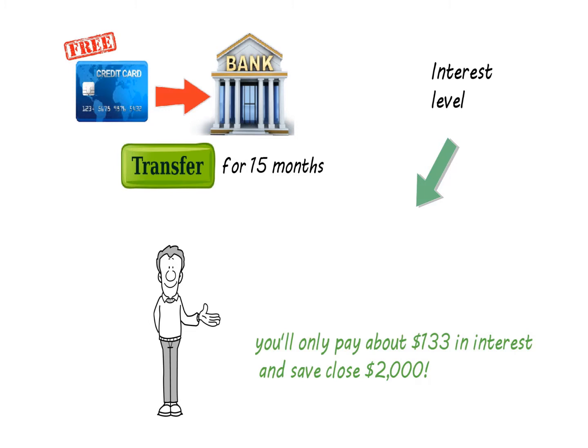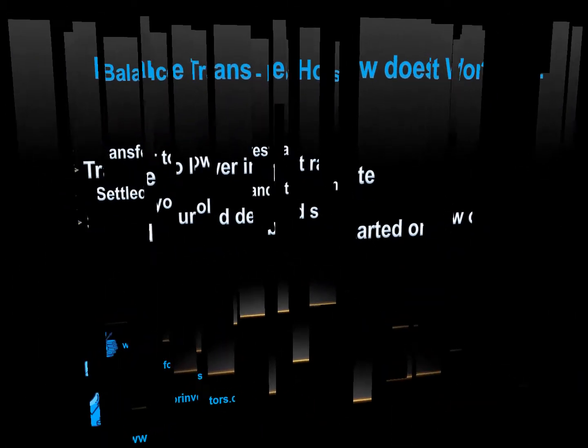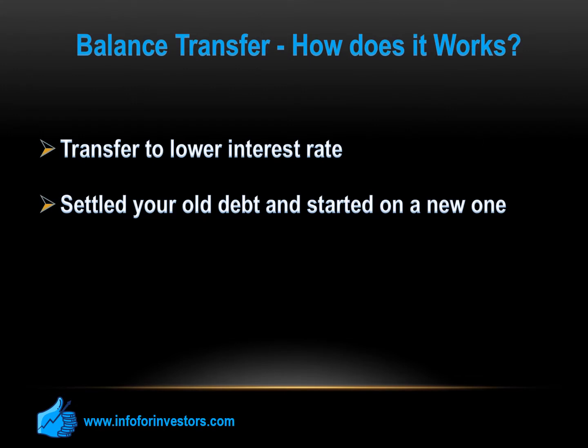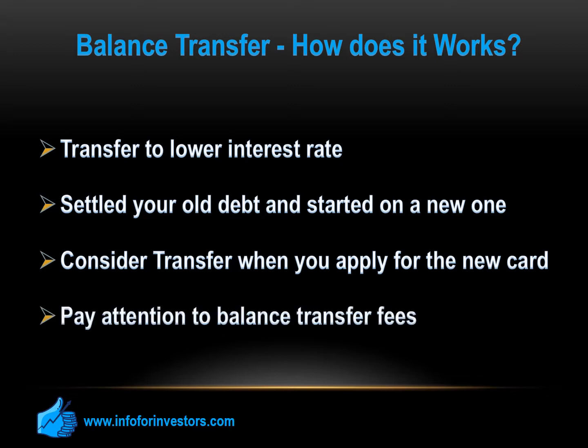You can already request a balance transfer when you apply for the new card. You can also do it at a later date. Many credit card companies offer introductory balance transfer rates, some of them at 0%, but only for a limited time. This may be available only for the first 6 to 24 months if you apply within the first 30 days. Pay particular attention to the balance transfer fees, especially for the 0% offers. We'll get to that later.